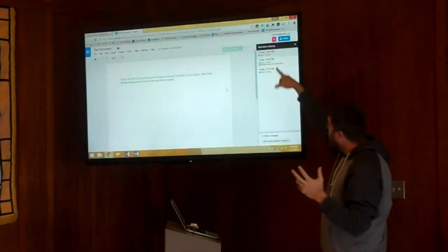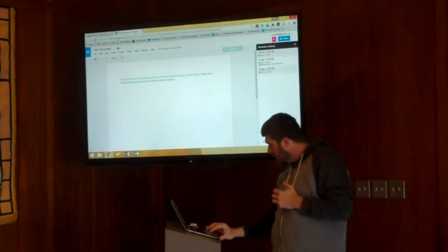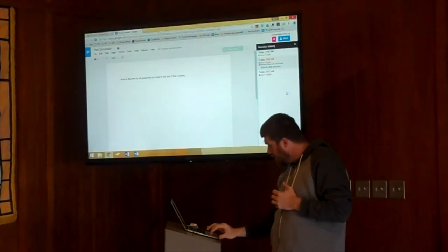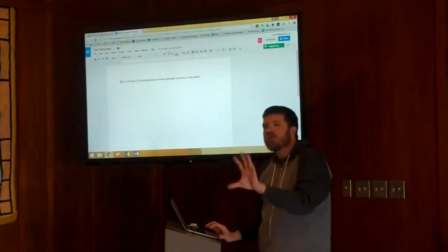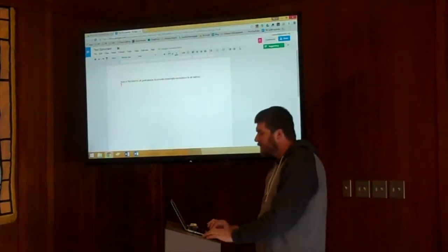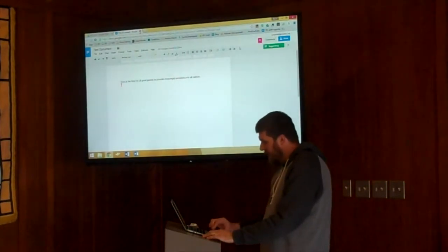You just go to the revision history and go back to before that change was made, click on it, and then choose that's your new version. That takes you back to the previous version. Did I do that properly? You get the point. So it's a nice tool for collaboration, and it gets us moving away from paper in the classroom.